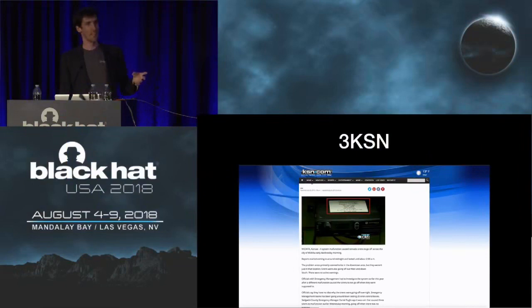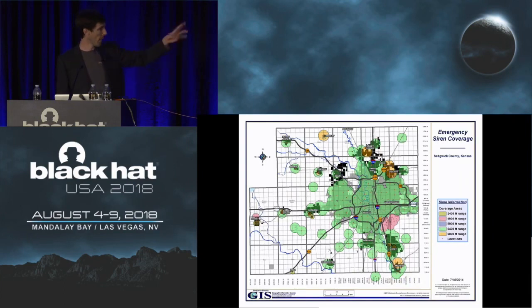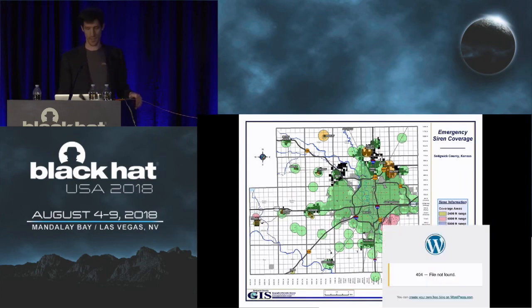And I thought, well, let me take the audio from the video and try to demodulate that. So here again are the 3 repeater payloads with the idle filler. So it looks like the system that we found. I couldn't get the raw ones and zeros out because obviously the audio gets compressed when they put it online, and so that destroys the two tones. But they have a map of their sirens in the county there.